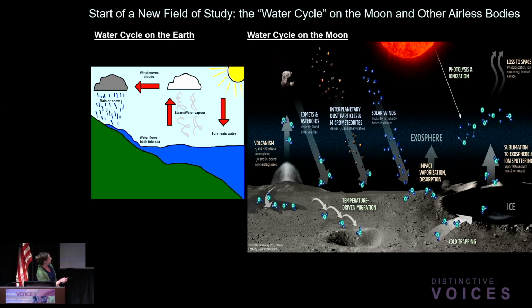People learn about the water cycle on Earth in 3rd grade or something, right? We have our rain, water flowing into the sea, back into the atmosphere, and this is our water cycle. We're at the start of a new set of questions about the water cycle on the moon, on Mercury, on other airless bodies. We know that these had volcanic activity. So did the water form a temporary atmosphere and then condense back to the surface and make its way into these dark craters?